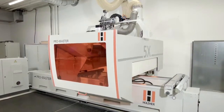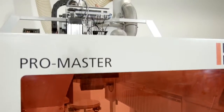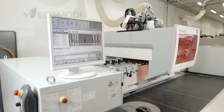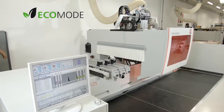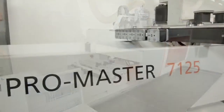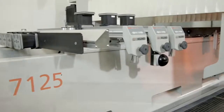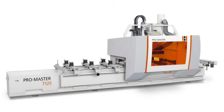HOLZHER uses the most energy-efficient motors and controllers, as well as the integrated Eco Mode software module for outstanding energy efficiency for all its CNC machining centers. Regarding the safety solutions and space requirements, the ProMaster series is offering you the option between wear-resistant safety mats or a safety bumper.